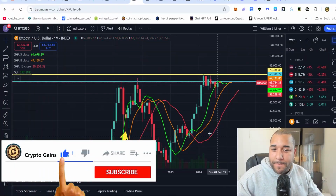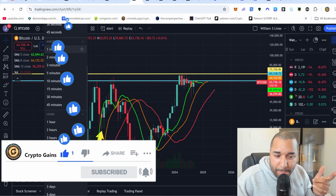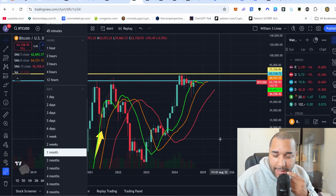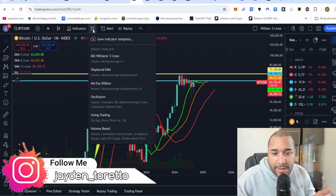It's going to be quick, not financial advice. This is the monthly time frame for the Bitcoin price. 1 month, you see right here. It's the Bill Williams 3 lines. You can grab it up on TradingView if you like. Click on these little 4 squares. Bill Williams 3 lines right there.